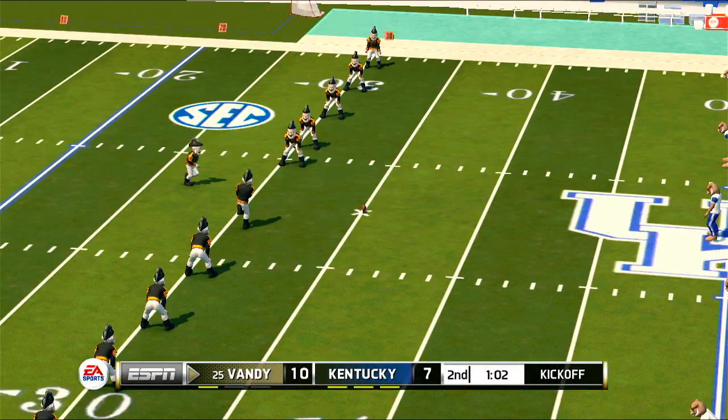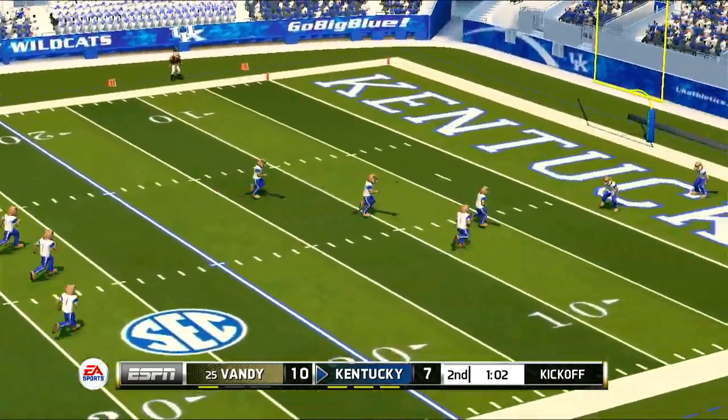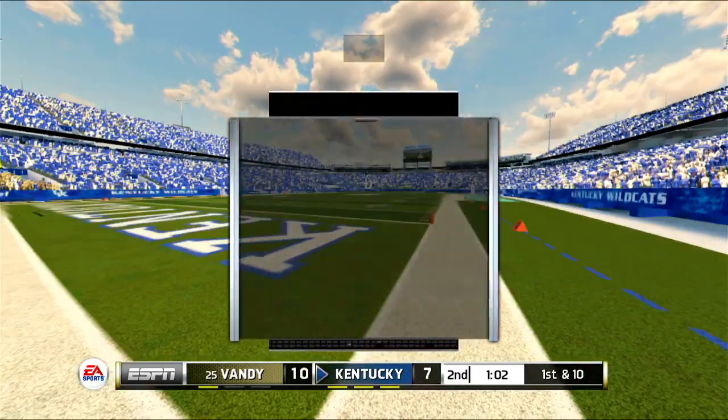Vanderbilt to kick. Sends it sailing downfield. And it goes into the end zone, down for a touchback.